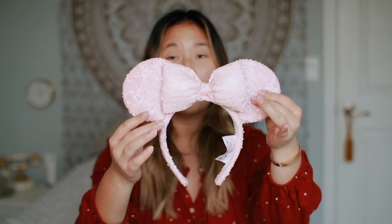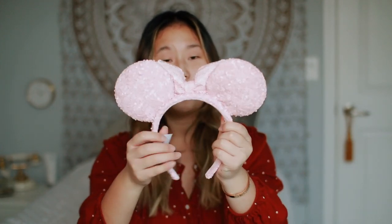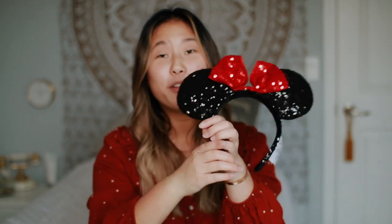Starting off in no particular order, I have my millennial pink ears here, and they are just full of sequins and this little puffy bow, and they're just this light pink color. Next up, we have my traditional Minnie Mouse ears, just the black ears with the red sequin bow. I love these. You can never go wrong with the traditional ears with any outfit. They go with everything, so I just think they're a staple to have in your collection.